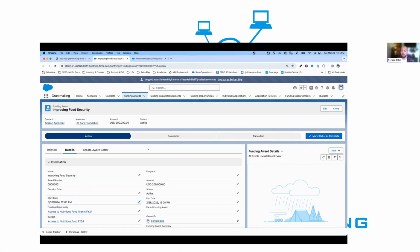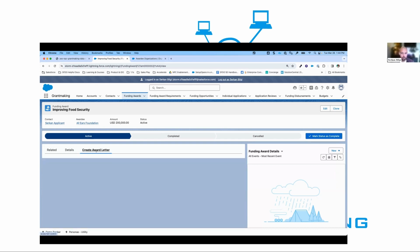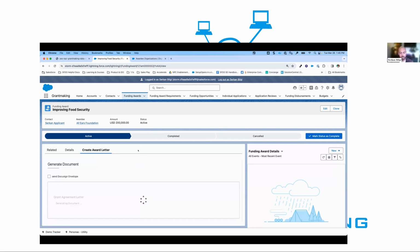The other benefit of Nonprofit Cloud for grant making is the OmniStudio tools that are included. One of those tools in the toolkit is the ability to generate documents. So document generation is now something that you can leverage as part of your grant making product. So we're going to see an example of that. As soon as I click create award letter, it knows that I already have an active template that I'm using for grant agreements. So it is going to go ahead and then generate that document for me.